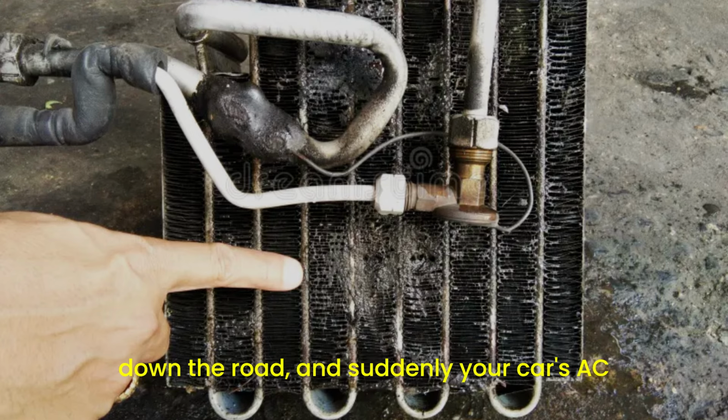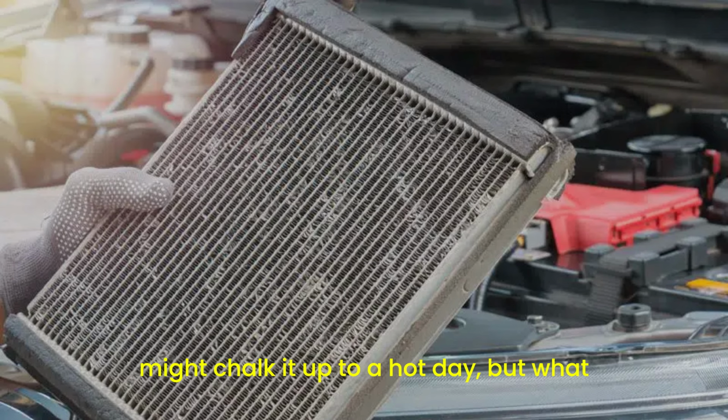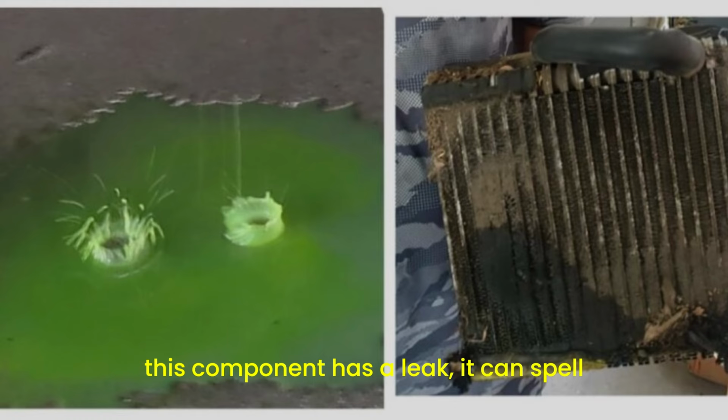So, you're cruising down the road, and suddenly your car's AC isn't blowing as cold as it used to. You might chalk it up to a hot day, but what if the problem lies within your car's AC evaporator? The evaporator is part of your car's AC system that cools the air before it blows into your cabin. When this component has a leak, it can spell trouble for your comfort and your wallet.